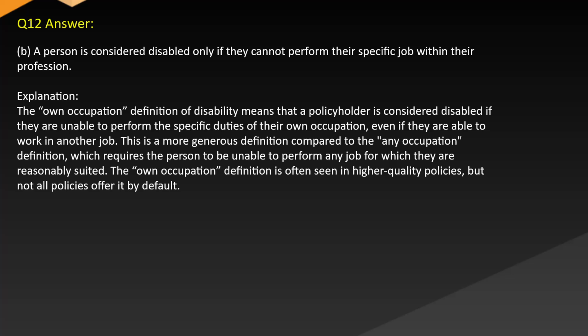The known occupation definition is often seen in higher quality policies, but not all policies offer it by default.